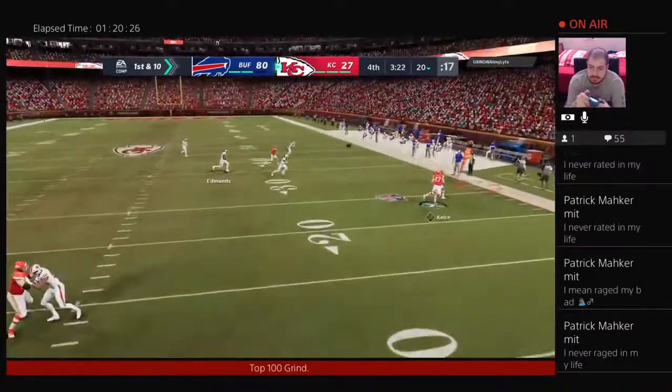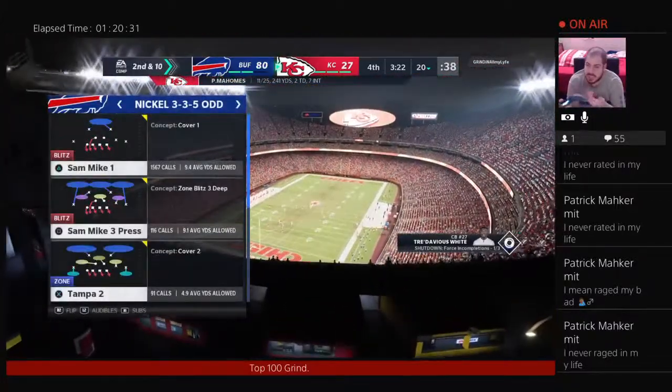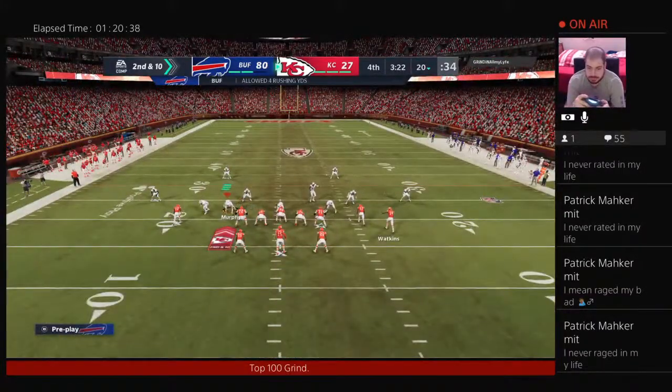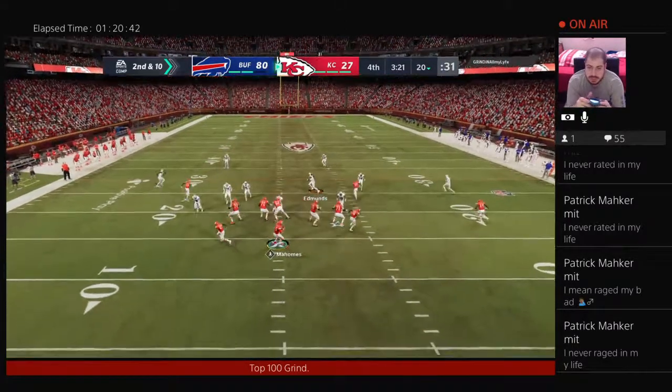Throwing on first down is Mahomes. And that is caught on the right sideline, but out of bounds. Incomplete. Like, now he wants to dink and dunk? I've been giving him the underneath the entire game. After the incompletion, here's 2nd and 10 from the 20. And now he wants to dink and dunk.